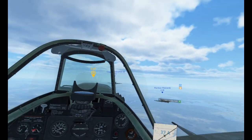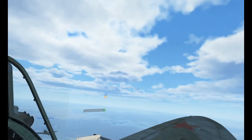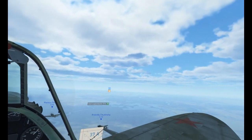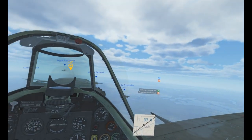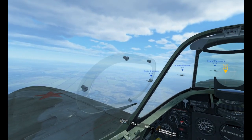Just look at this, it looks incredible. Look at these clouds, guys. I think they look incredible, very lifelike indeed. I've got them set to extreme, and I just think, look at the way the light is going through the cloud layer there. In VR anyway, that looks amazing. On the screen it might not look so good, but it looks simply breathtaking, even in the Rift S.